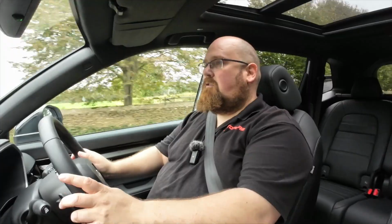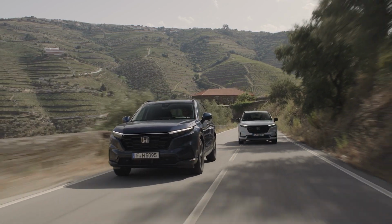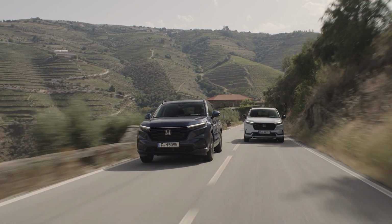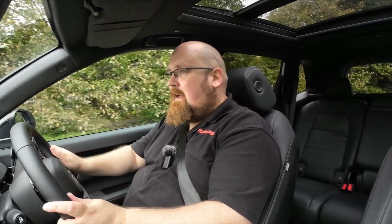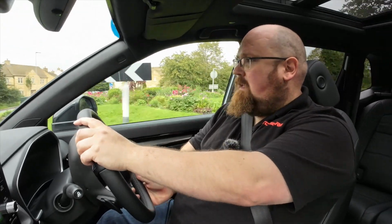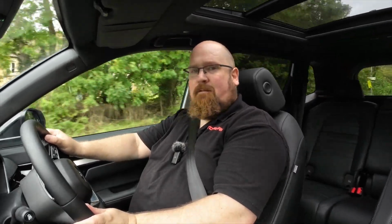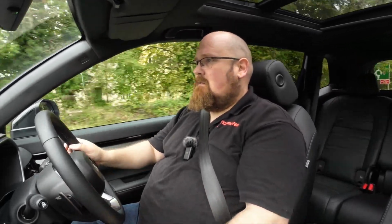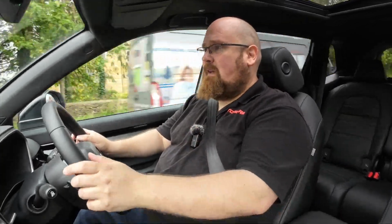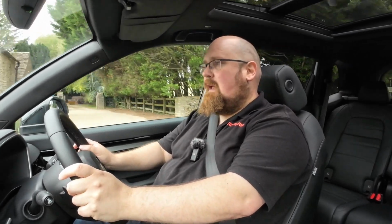If you're going to do lots of long journeys, you'll be really happy with this car. Possibly the full hybrid might be the one to go for, but either way, you should be happy with it. I'm coming along to a roundabout now, so I can give it a bit of a turn. There you go. There's a little bit of lean in the corner, but it feels predictable and it feels comfortable. In terms of the CRV's drive, it's a really nice, good all-round combination of factors.